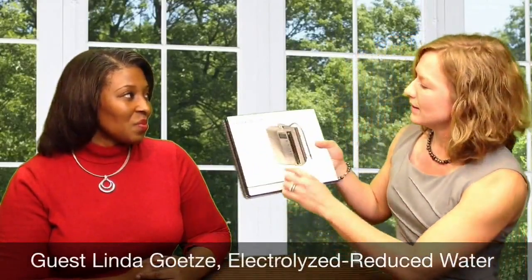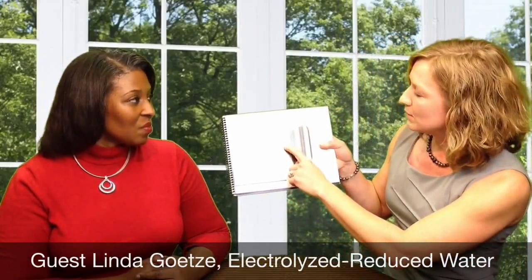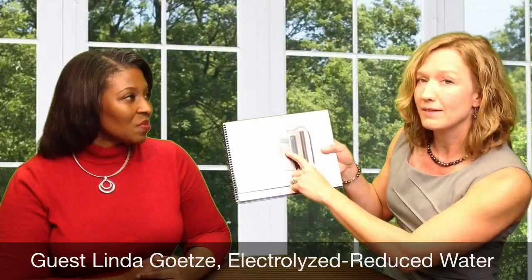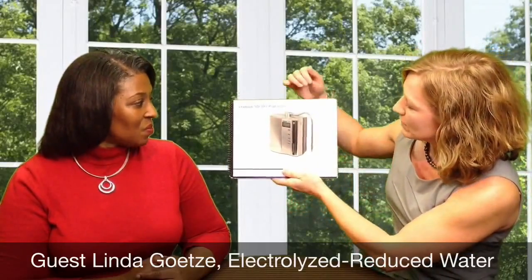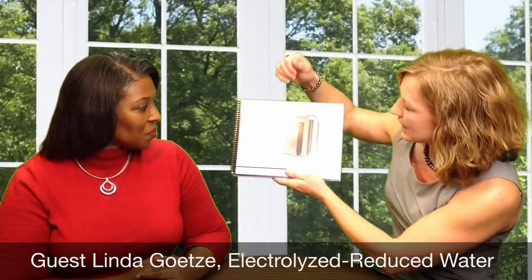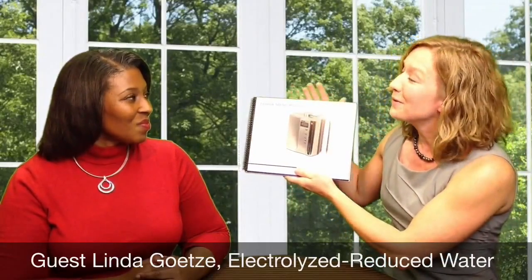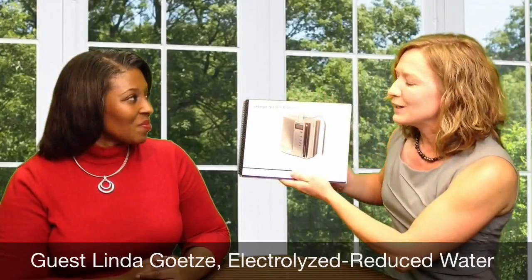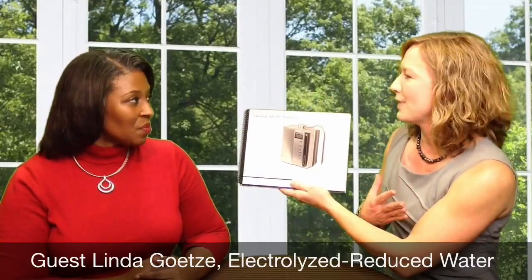Drinking the water, and there are 7 different types of water that the machine makes, and I know when I talk about it, it's kind of hard. There are 3 levels of drinking water. There's 8.5, 9, and 9.5, and those are all alkaline waters. And then below that, it's actually labeled for medicine. And one of the qualities of the water is it takes whatever you take with it and gets it to a cellular level really rapidly.